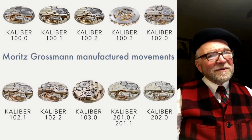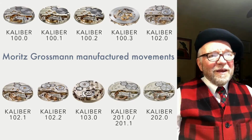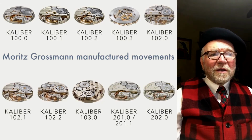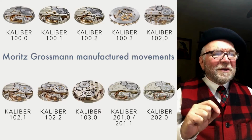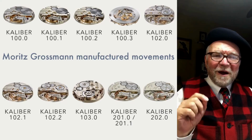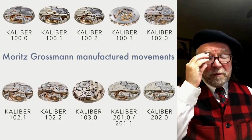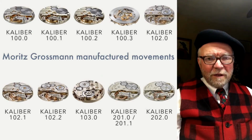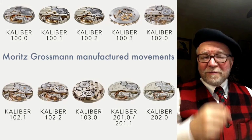Now, one of the interesting quotes that I had was, when they started, they said they had a vision to open a manufacturer focused on in-house construction so that the name Moritz Grossmann would never be sullied by using ETA movements, which I thought, oh my God. Well, people say, well, I got an ETA, I paid $5,000 for it. Why would anybody do that? I think it's sort of interesting.